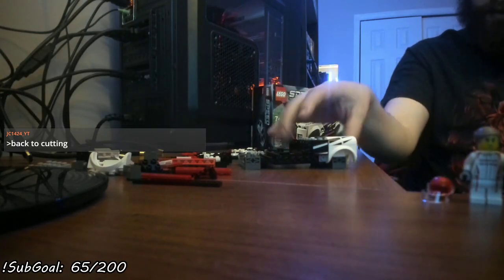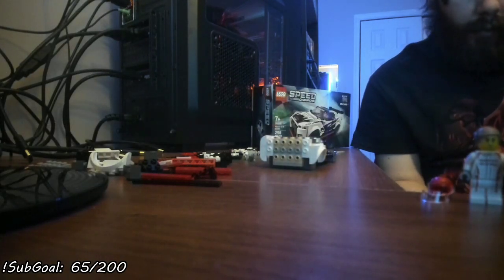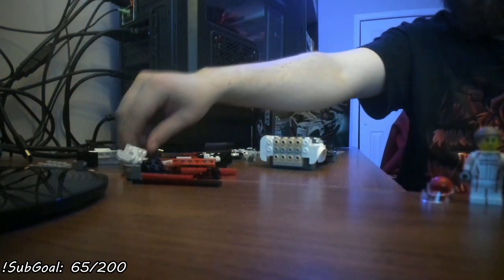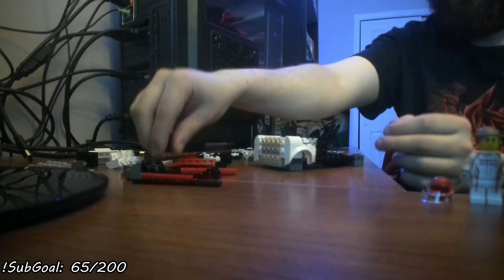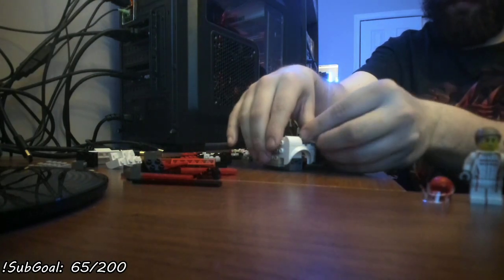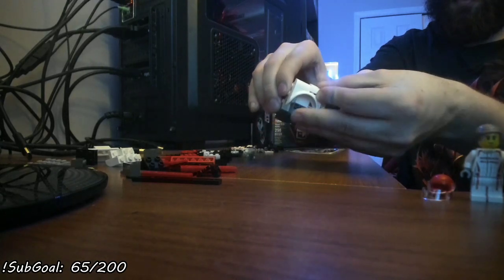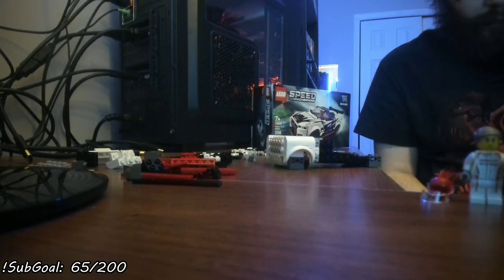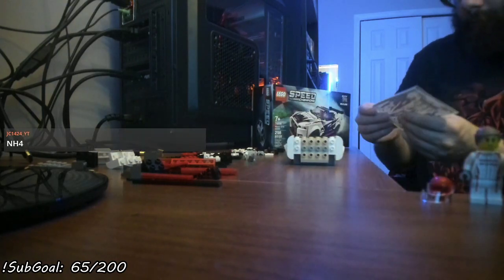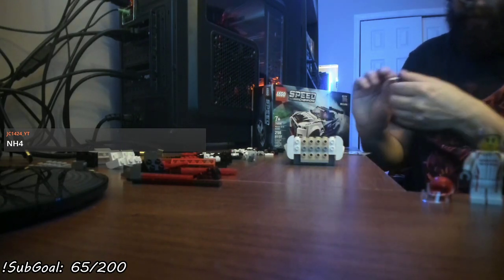Now we get to do the other side. It's the same thing we just did, but on the other side of the car. The NASCAR. Except this isn't a NASCAR, it's a freaking GT3 car. Get in there. There we go. Nice and flush. Okay, now. Decals number 7 and 9. Heat 4. Gotcha.